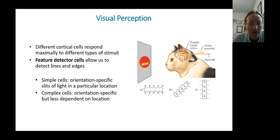There are different cells in your cortex that maximally respond to different kinds of stimuli. And this was discovered with research on cats who have very similar visual systems to humans. So there are cells that are called feature detector cells, and they detect lines and edges. Some of them are simple cells, and they detect orientations of lines, like a horizontal line or a vertical line or one of this kind of slope in a particular location in your visual field, like a horizontal line right over there, right? Like on the door you see behind me. And then there are complex cells that are also orientation specific, but they are less dependent on location in your visual field.